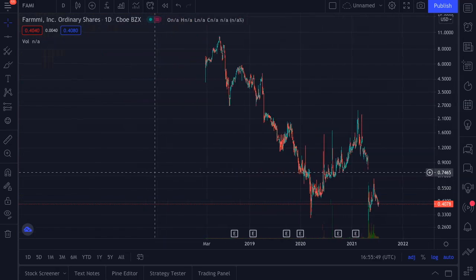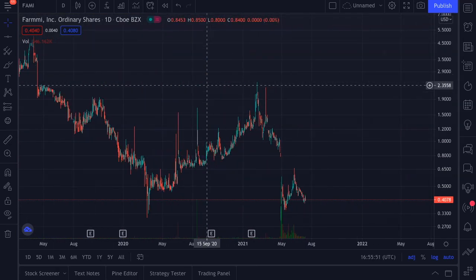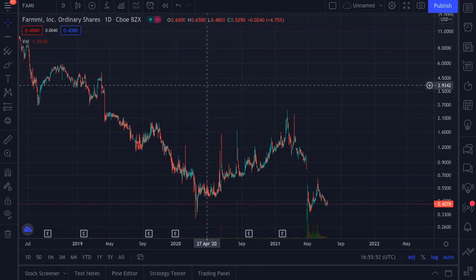This announcement added to the list of product orders Fami has received over the last few months. So, they're continually getting new product orders. Despite some tumultuous price action, many investors are putting a close eye on this stock.